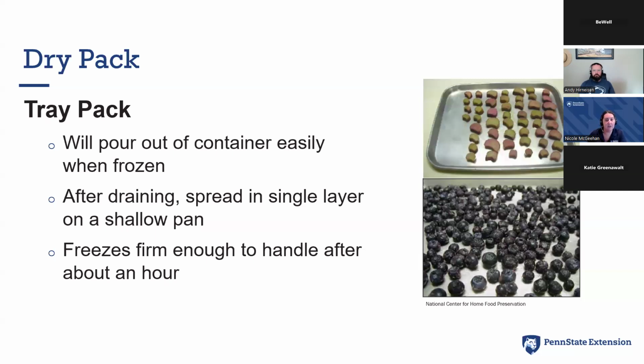Tray pack is an alternative to a dry pack, and this is where you simply spread a single layer of the prepared fruit or vegetable on a shallow tray and freeze it. After about an hour, or when it's frozen enough, we're going to then package it into maybe a Ziploc container or a plastic container. The benefit to tray packing is that everything doesn't freeze together in a clump.